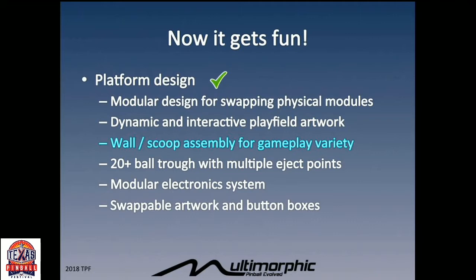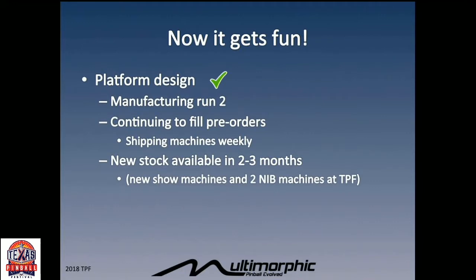And it's modular because we're pitching a platform that someone will spend the money for a machine, the cabinet, the head, the legs, the flippers. They'll do that once, and then they can build up their game library around that platform. Status of the platform, we're in our second manufacturing run. We're continuing to fill pre-orders. In 2 to 3 months, we should be past the pre-order phase where we can start building up inventory and selling machines straight out of inventory immediately after we get orders.